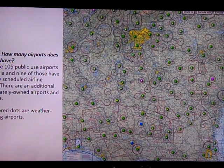Today, there are 105 public use airports in Georgia, and 9 of those have regularly scheduled airline service. Not all the airports are shown here. The ones with colored dots are the weather reporting airports. Let's zoom in on southeast Georgia.